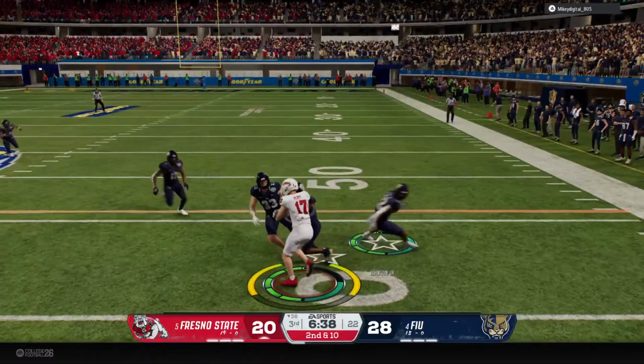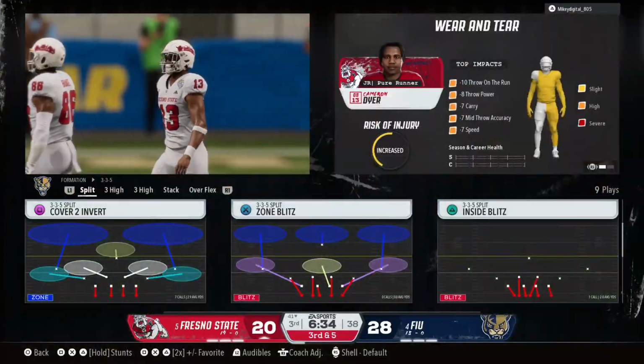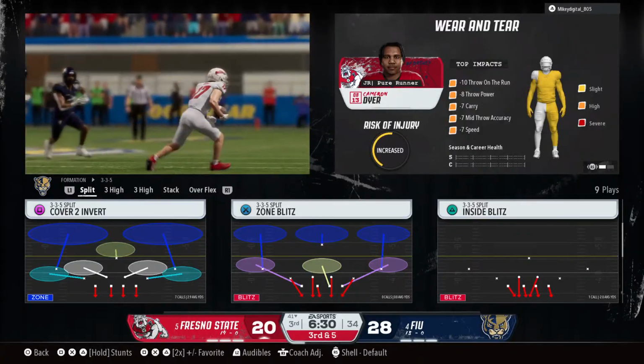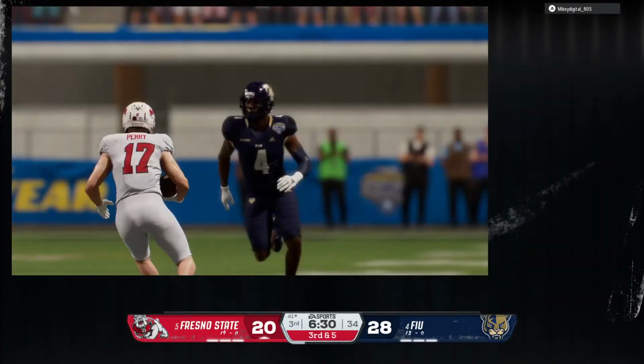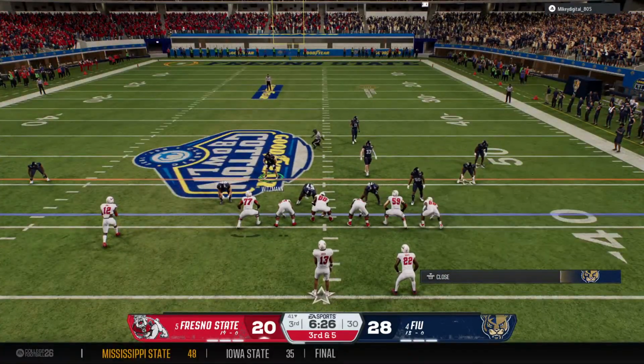Grab behind the line. It's Perry. They bring him down quickly. A short pitch and catch to get a little bit closer to the marker. Just a good job here by the quarterback. Got the ball out to his receiver. His guy eats up some yards, and they stay ahead of the sticks.